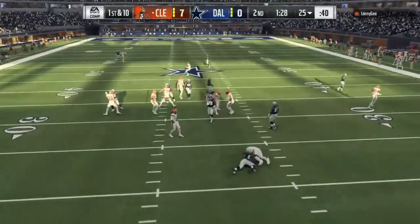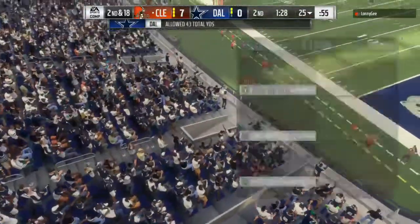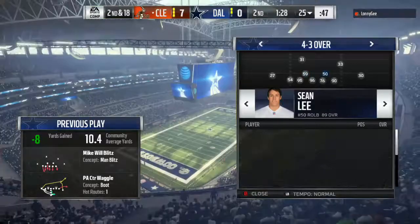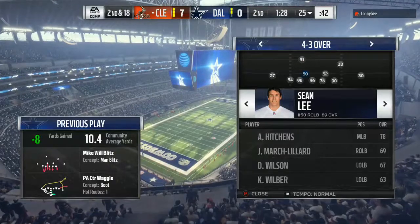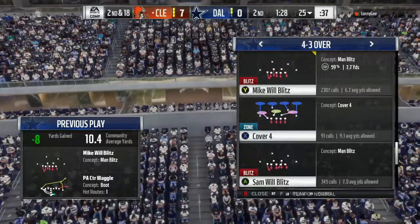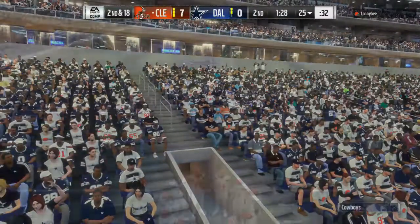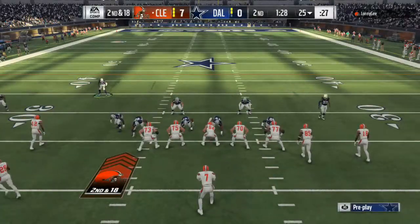Kaiser. Blitz coming and down he goes. And now a timeout called by the Cowboys defense. It's just their first, so they'll have two remaining here before we get to halftime. Looking to jam the receivers at the line here. Press coverage look defensively.